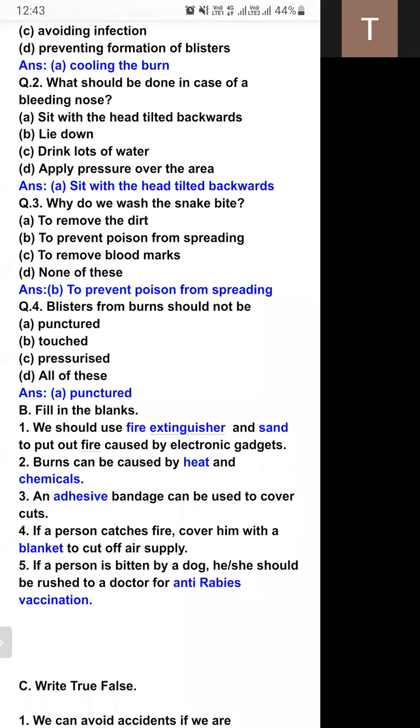If a person catches fire, cover him with a blanket to cut off air supply.